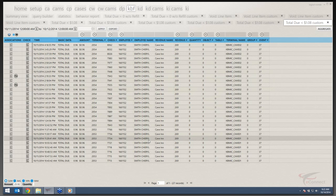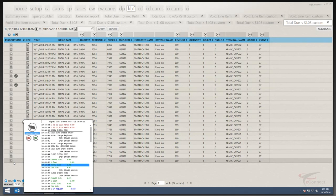So now we can go in and focus on each one of these transactions and see what is she doing exactly.